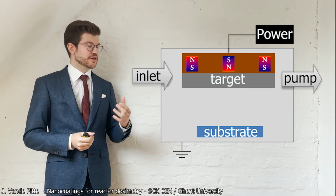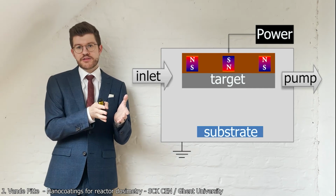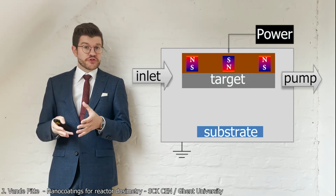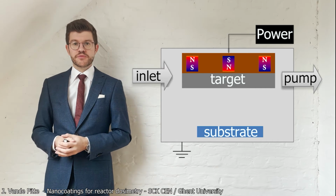In this work, we've made these nanocoatings with a process called physical vapor deposition. We collaborated with Ghent University and used an experimental setup that you can see here. It is essentially a large vacuum chamber where you have a source material that is the target and your substrate material that is the carrier which you want to be coated. Our source material would be in our case cobalt or silver, and our target is, for example, an aluminium foil.